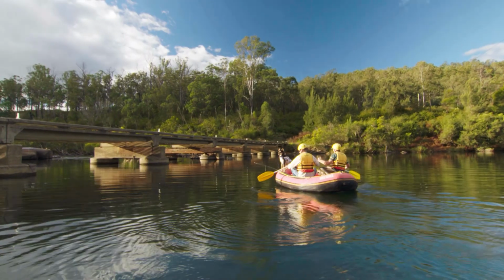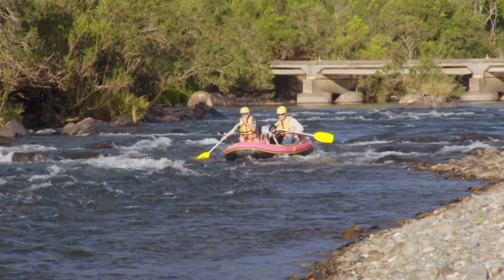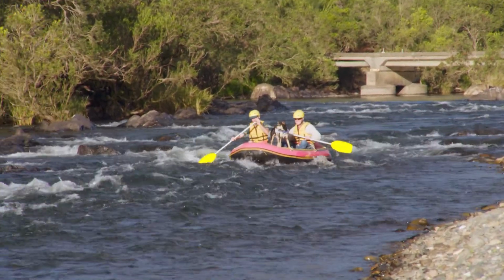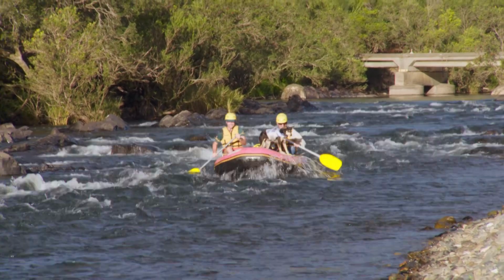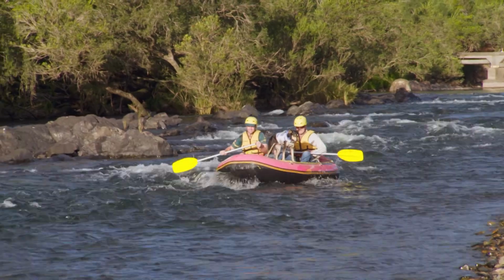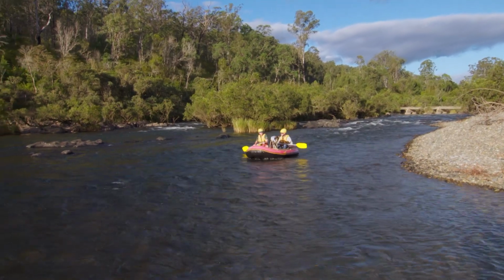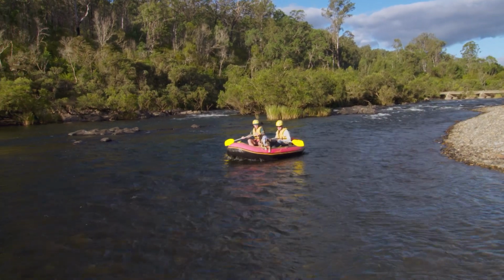Rafting is Dingo's specialty, and no matter what level of rapid you engage in, it's always a buzz. Oh, that's so much fun, mate. It's good. Just that whole experience, being on the river and enjoying it. You're a lucky puppy, Luna. That's so much fun. Stay, good girl.